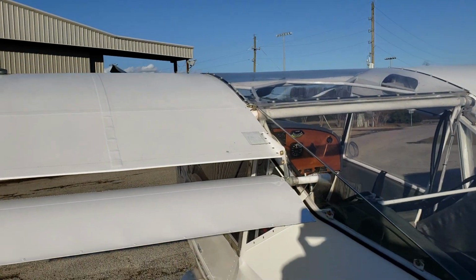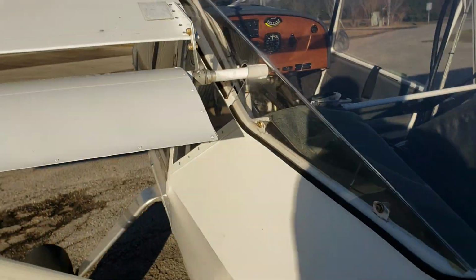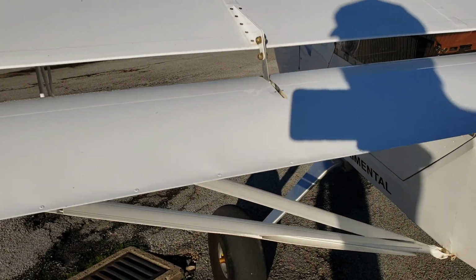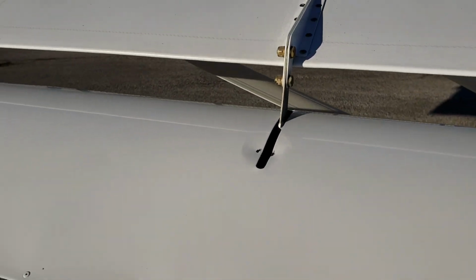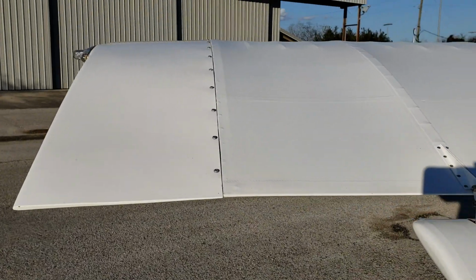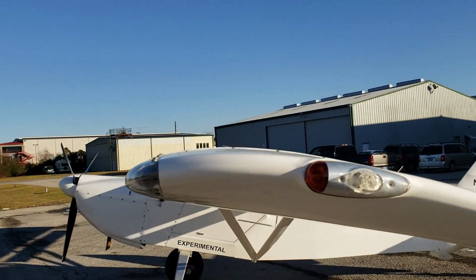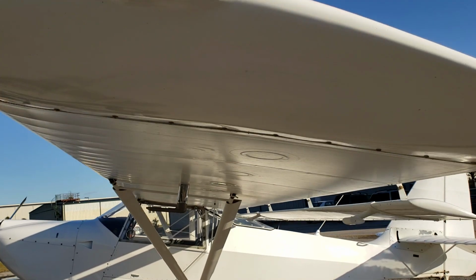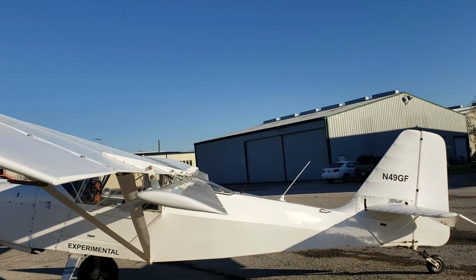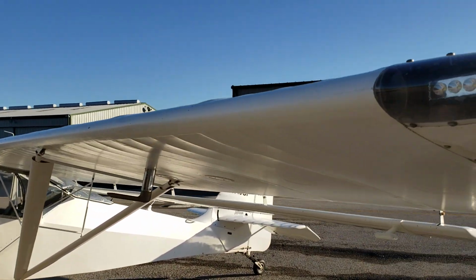This was a factory fuselage, factory wings. Here's one more little bugaboo right there. We'll get that cockpit opened up and get a little bit better look in there. You can see how you still have a little bit of that on your flaperons. This airplane is not perfect, and what you see is what you get, but it is a lot of fun. It's a great flying little airplane. It's very, very Kitfox, and it runs out real nicely.